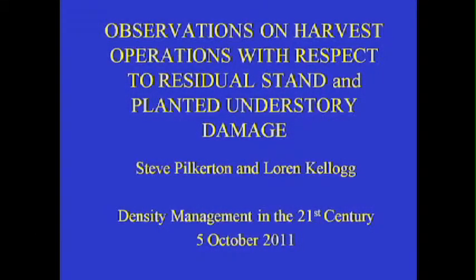So some observations on the harvest operations with respect to residual stand and also the planted understory damage, and really going to focus on that second aspect. And this again is coming out of the studs research, the Siuslaw National Forest project that we worked on. And if you can, keep in mind some of the talks that were given maybe in session 1 with Klaus and Mike Newton on some of the work they've done. Think about the second session. There were some snag recruitment and stand damage aspects there, and then also leading into the following talks that will come right after break.